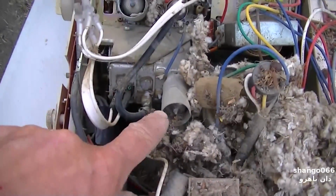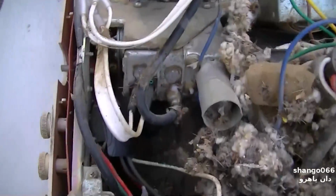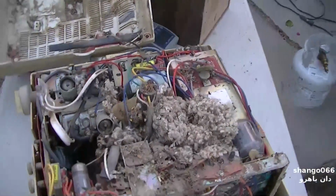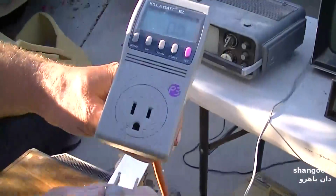Look at this. It has UHF and it's got a tube UHF tuner. See that? That's something you don't see very often. We're going to try the Sears and Roebuck portable set now.